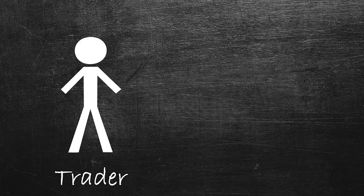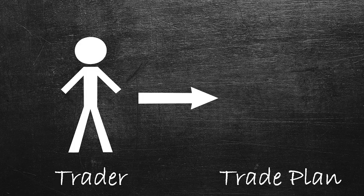So as traders, what do we need to focus on? Well, the first part is we just need a trade plan, right? If you're traveling to a destination, you're going to want to have a plan of how you want to get there. The same is true in trading.